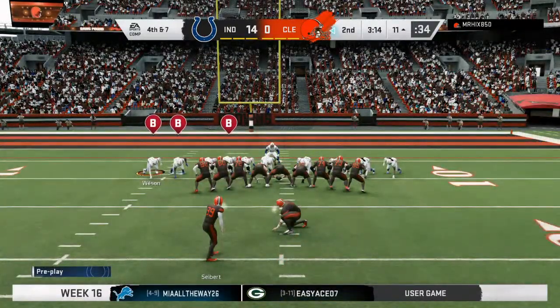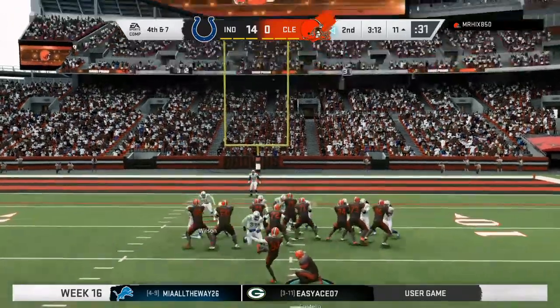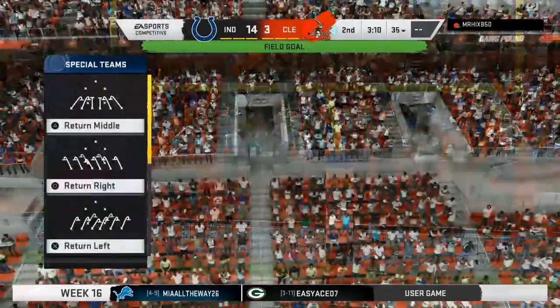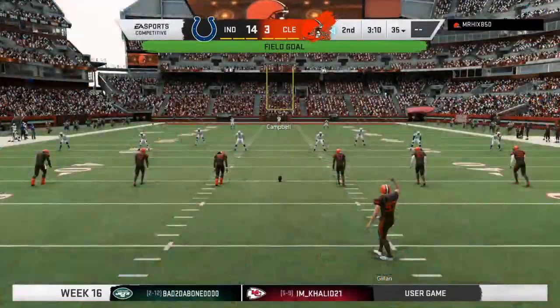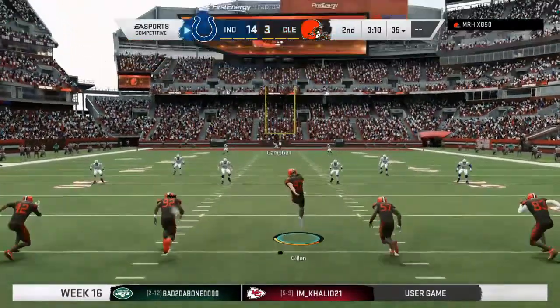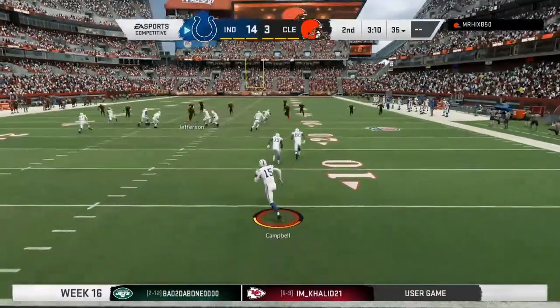Problems on 3rd down so far in this first half. Relatively small sample size, but they're now 0 for 3. And the average in the league is somewhere around 40% on 3rd down for offenses. So what's the answer to this? Either convert them or don't get the 3rd down in the first place. Get your big chunks of yards on 1st and 2nd down. So they put together a good little drive there, but ultimately stalled out in the red zone.